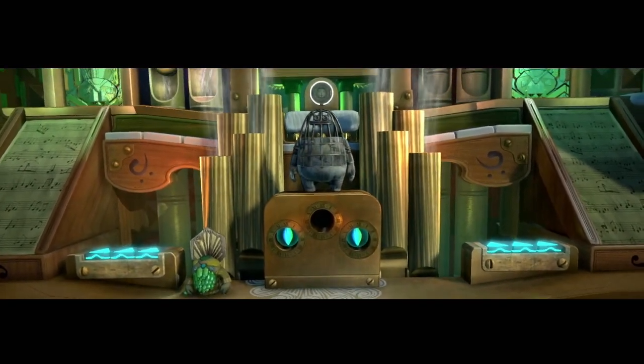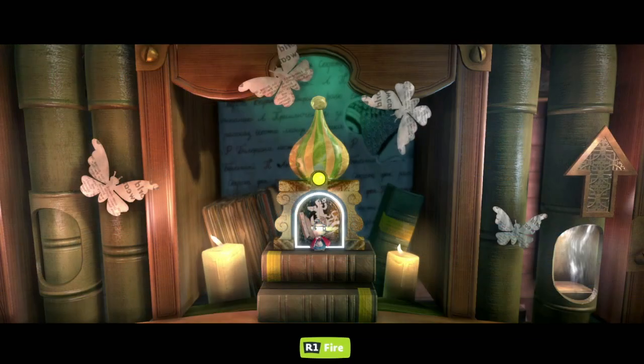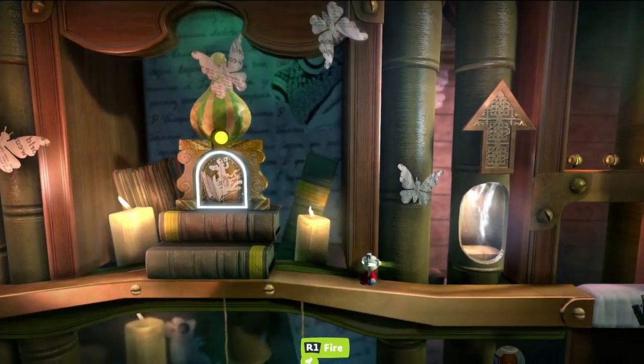More organs. And he's got a torso. Oh, look at that. We're building Todd. Yeah. Or just Todd. I mean, we're building Todd.